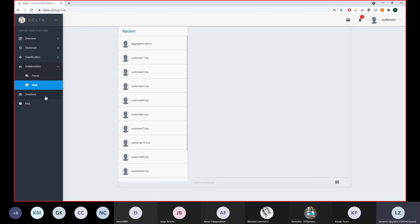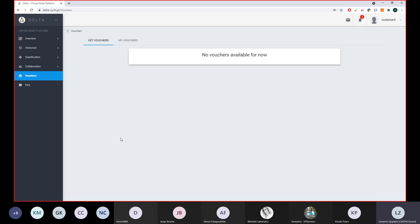The last one is that you will be notified of any vouchers that the aggregator has created. This means that the aggregator creates vouchers which can be used in order to get some money. And the voucher depends on the points that you have earned from the games. Let's also have an example with the voucher.